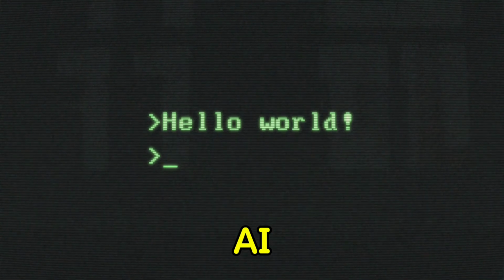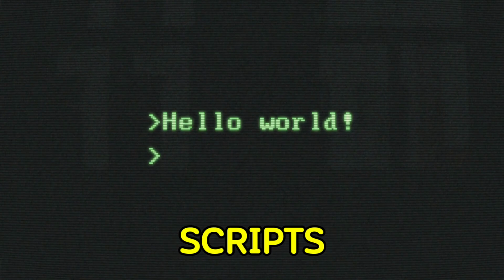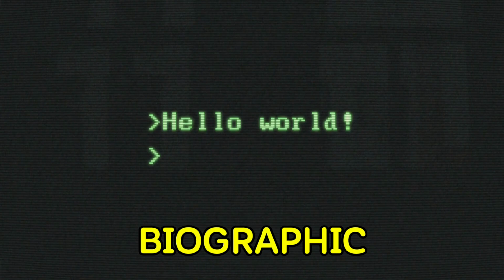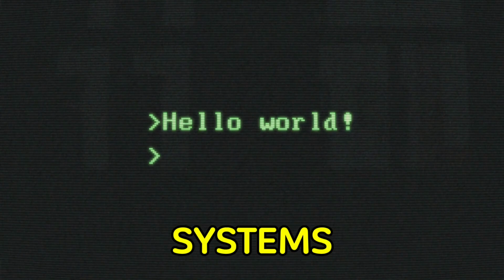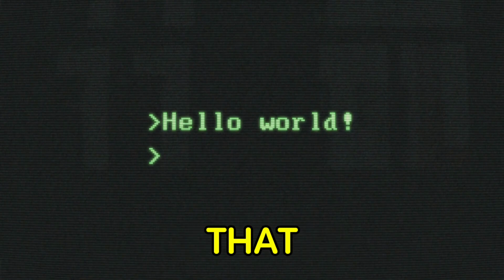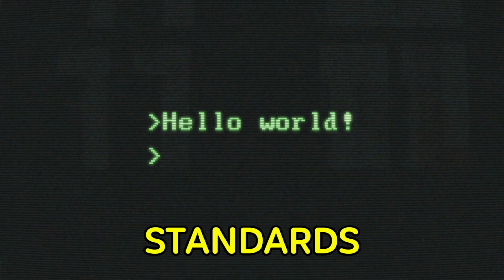ChatGPT or other AI systems can generate MARC 21 records by writing and running Python scripts using the PyMarc library. By utilizing their ability to structure bibliographic data, these AI systems can generate MARC records, automating cataloging tasks that would otherwise be manual and time consuming. The reality is that while AI systems can streamline MARC 21 record creation, their accuracy depends on the provided metadata, meaning that human verification is still crucial for ensuring cataloging standards are met.